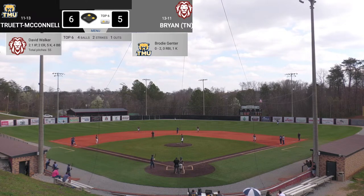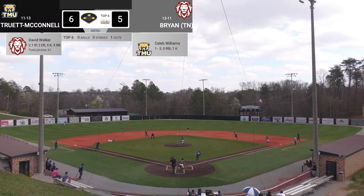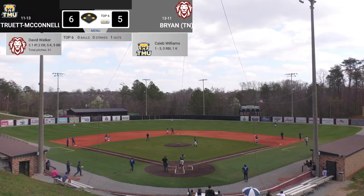And again, Truett's still known for the small ball, so you could always expect maybe a safety squeeze here. And this is Caleb Williams, who is 1-for-1. Here's Walker with the pitch. It's going to be a ground ball to third. Nice play by Lofton to stab it. That's going to go 5-4, but that does plate 1 run.